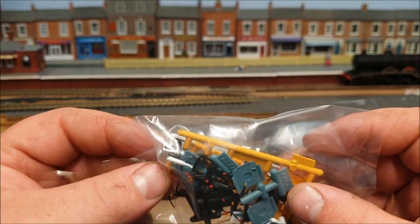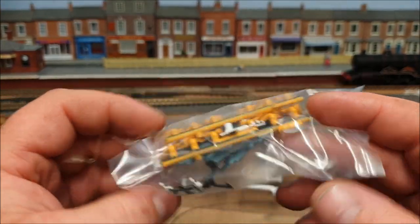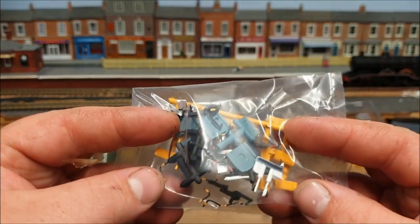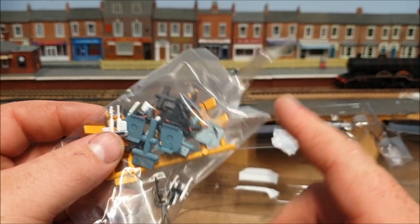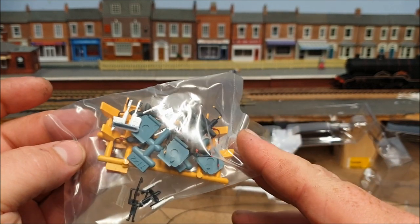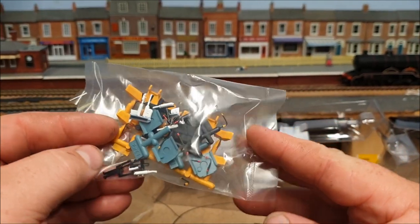Yeah, I thought they'd added all the details, to be honest. You see this big bag of parts, and you're like, wow, there's loads of stuff there. The only thing I'll be adding at the moment is the couplers to connect them up. So, yeah, I'll get these on the track, and we'll have a little running session.